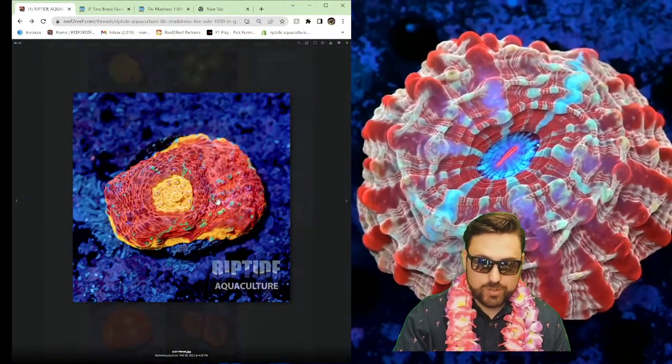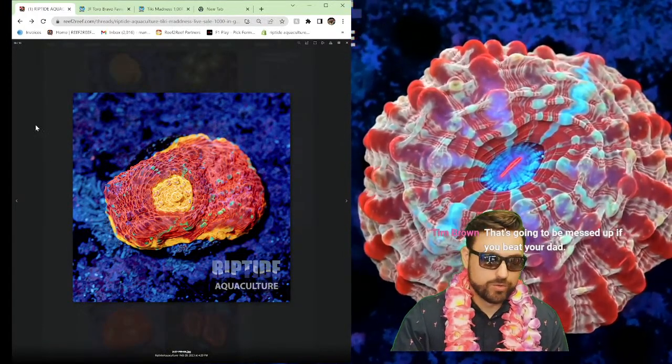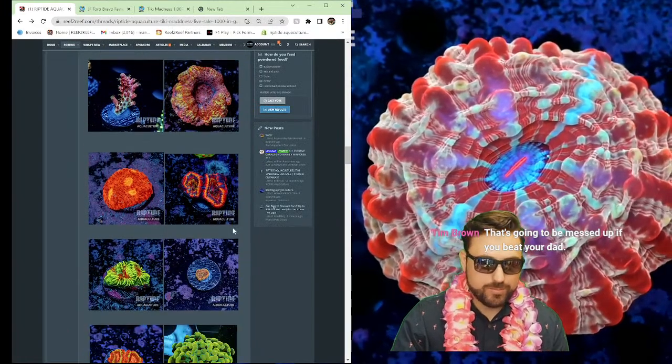I think this piece actually went up already. This piece is super cool. This Bugatti has really, really nice growth rim to it. Really colorful, happy, healthy piece.